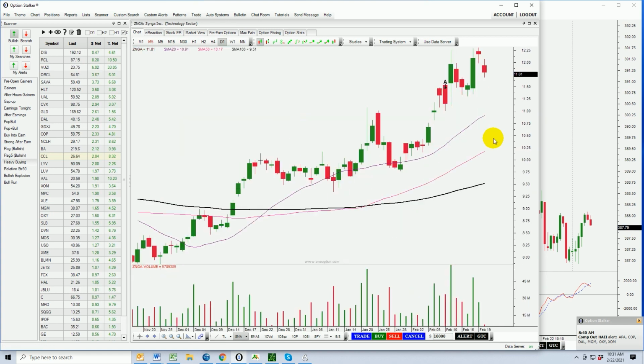ZNGA, Zenga, highlighted that one last week. You can see how that stock has been able to pretty much hold that breakout. We want to see it stay right at this level, preserving that low of the day. S&P futures have had kind of a rough start today. Let's take a look at the next trade.